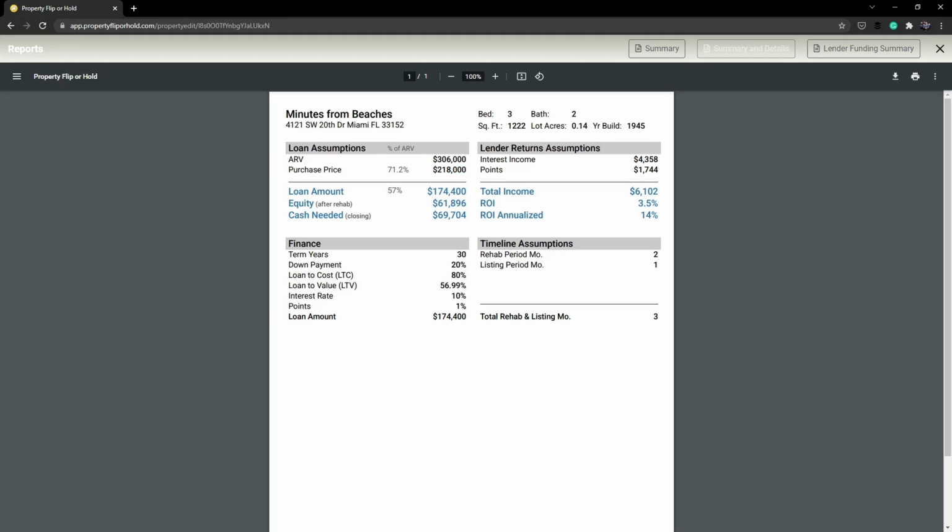I'm looking for you, lender, for about $174,000, which is about 55% of the after repair value. At closing, I'm going to have an equity of almost $62,000, and the cash that I'm going to need at closing is about $70,000. And to you, lender, your interest income for those 3 months that it's going to take to rehab and list it is going to be about $4,300, and the 1 point that I'm going to pay is about $1,744. So your total income during those 3 months is about $6,100.